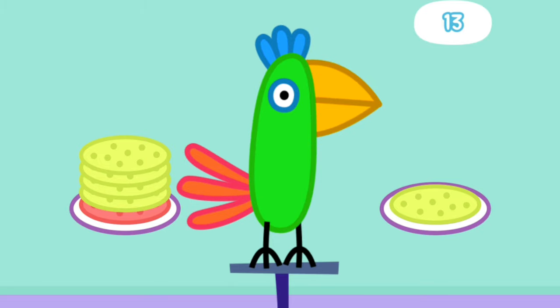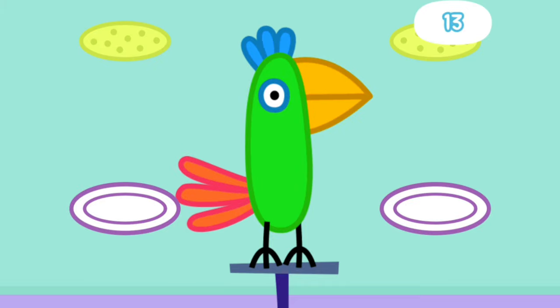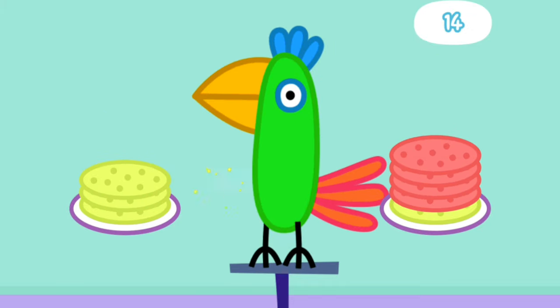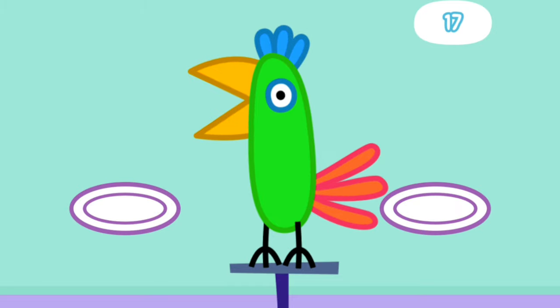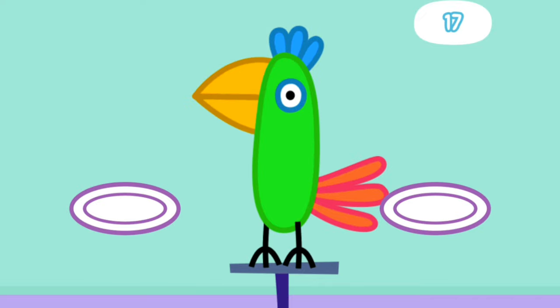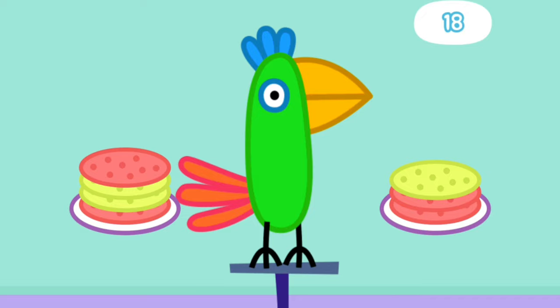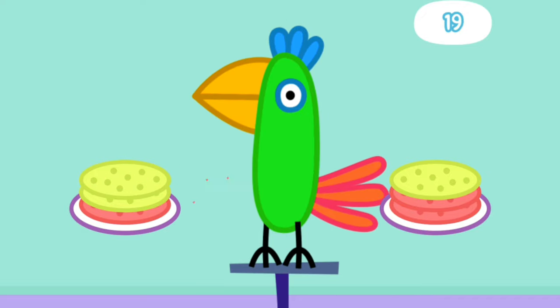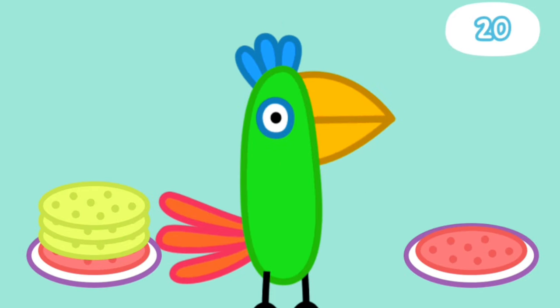Polly wants more. Polly wants four yellow crackers. Polly wants more. Polly wants five red crackers. Keep going, you've almost won a sticker. Well done, you've won a sticker.